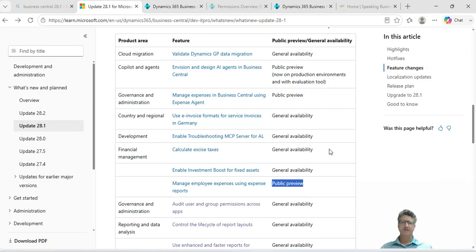So let's go back. Let's talk about a couple features that are actually available in your production environment for 28.1. And I'm just going to kind of focus on 2 new features here that I think are noteworthy for most people.